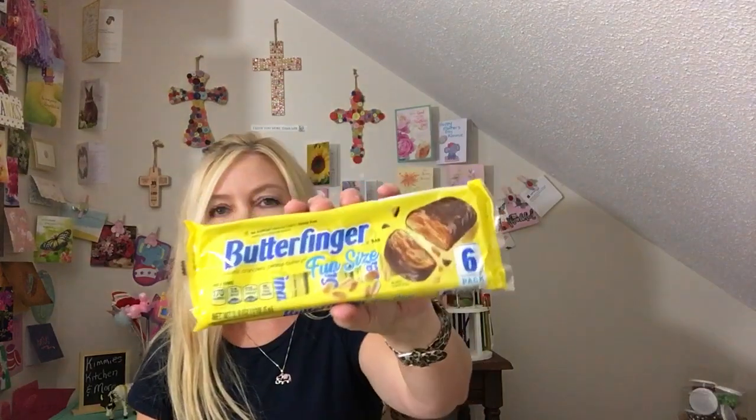And then I also got these Butterfinger fun size, because I don't know about you guys, but every once in a while, after I eat lunch or dinner, and I noticed it too, if it was something more salty that I ate, then I get this little sweet craving or chocolate craving. So yeah, I got those for that craving.